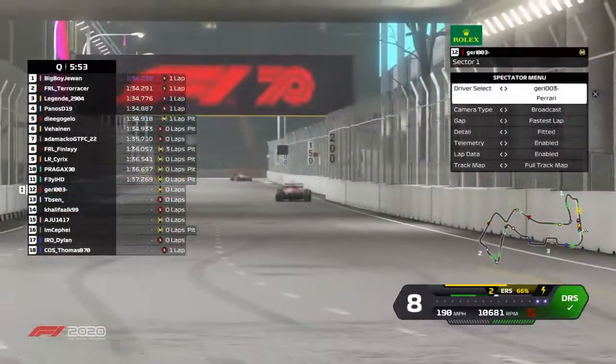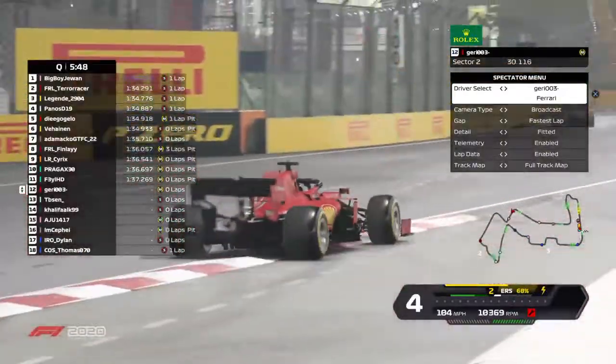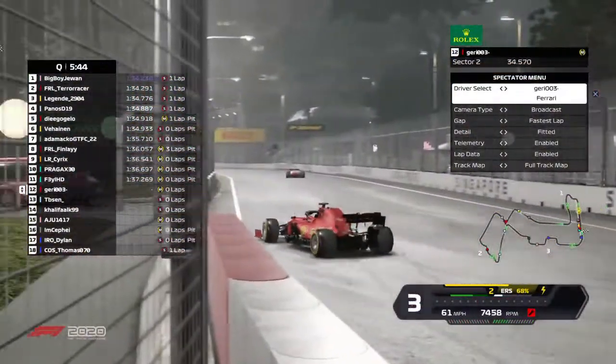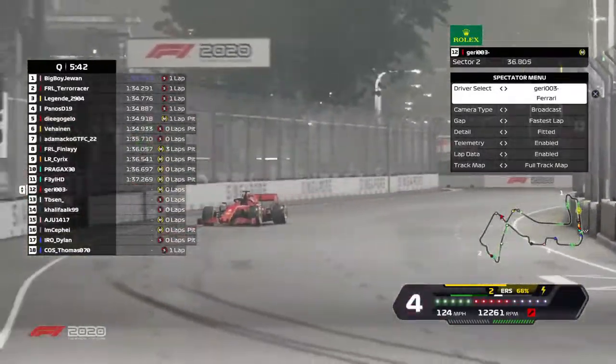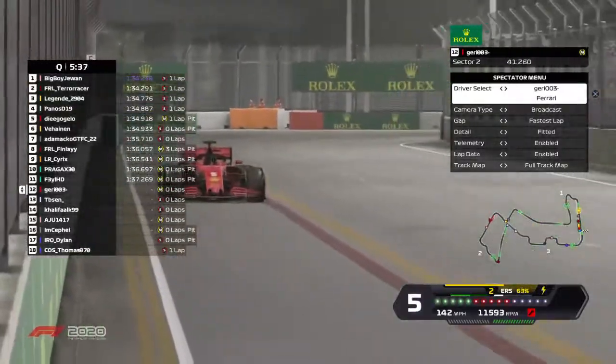As we'll go on board with the other Ferrari then, as Gary 003 is in sector 2, just past sector 1 earlier, as he has the race point ahead. I believe that is Big Boy June.